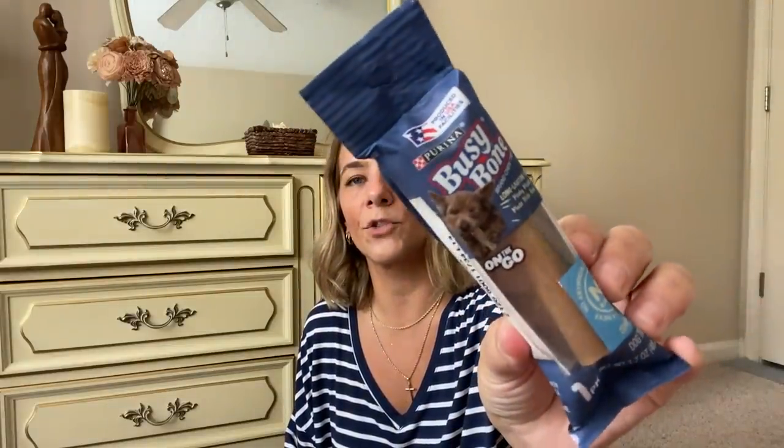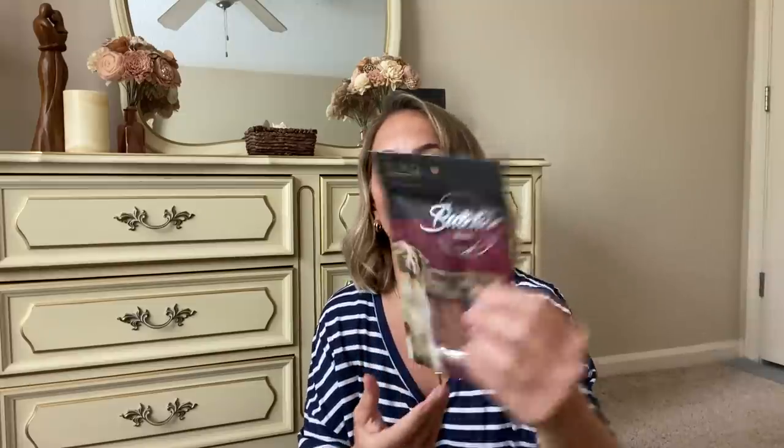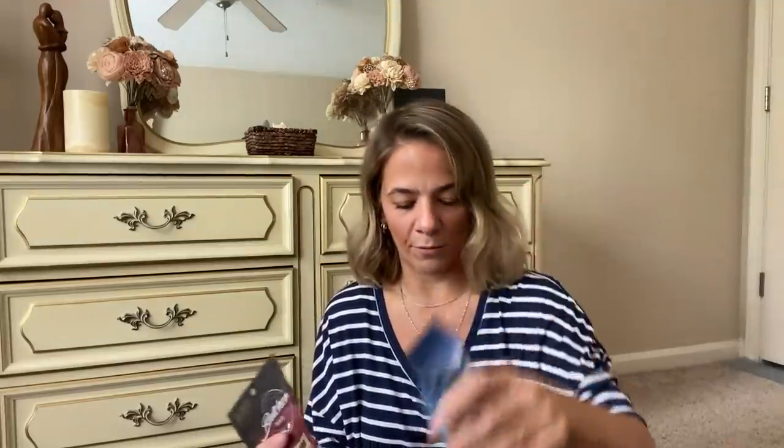Also picked him up this busy bone. It'll keep him busy chewing on it. This one's by Purina. Yeah, Purina. And then I got these little triple flavor ribs. And then I got two of the Busy Bones. And this has what in it? Busy Bone brand chew treat. No rawhide. And it's small for small dogs. So I got two of those. I thought that would be really good for him to chew on.